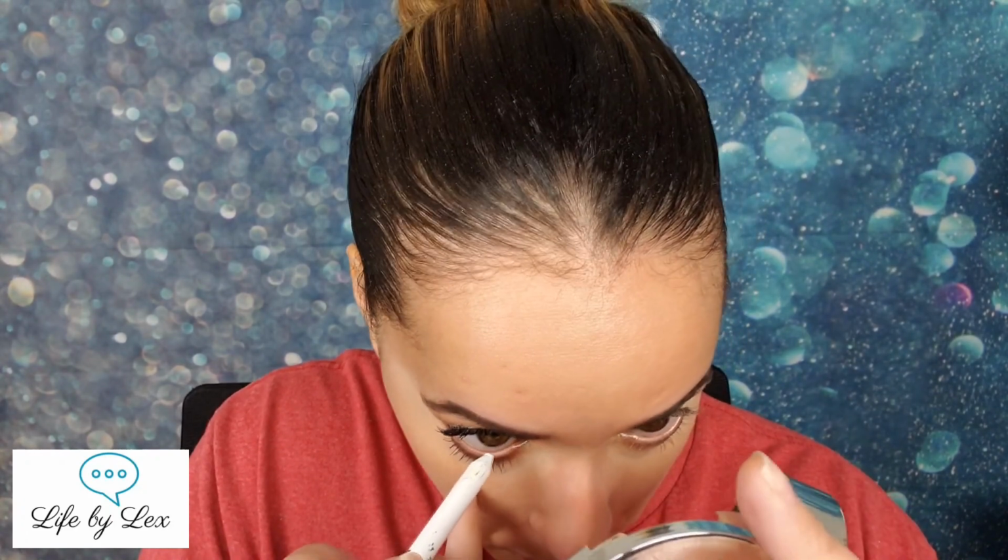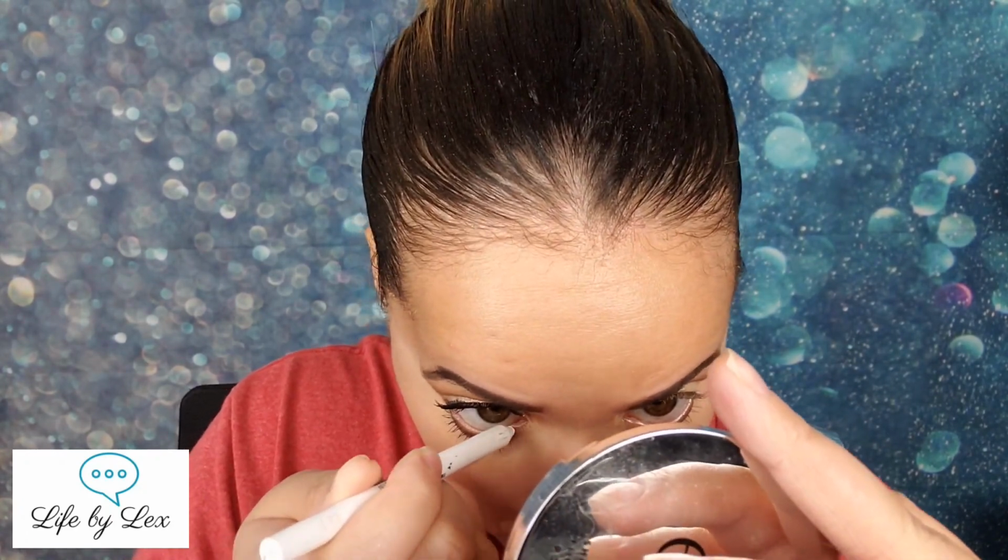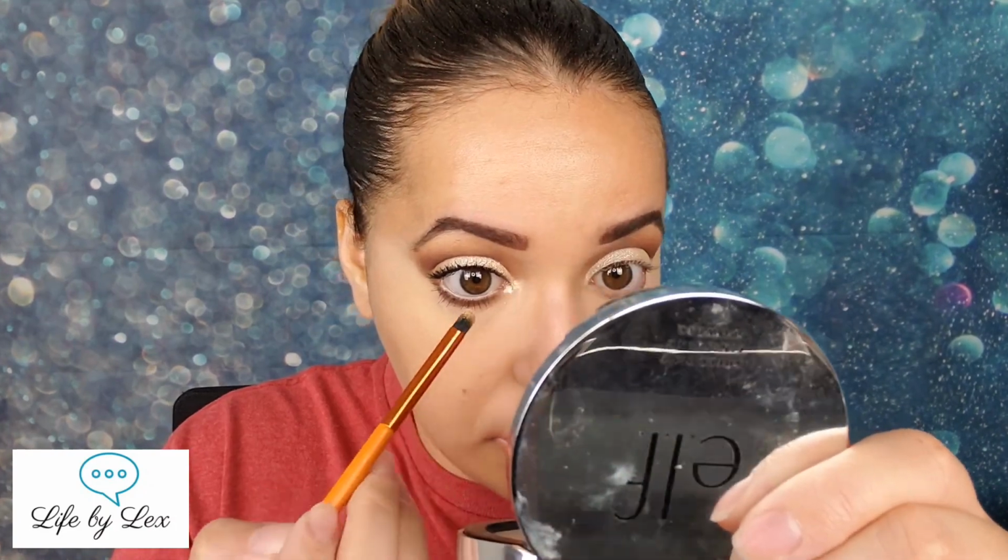To finish my eye look, I'm going to take my white Tattoo Studio pencil from Maybelline and just go in the waterline on this eye that's done. Just a little. Still waiting. So while I'm still waiting, I might as well do my inner corner and my brow bone on this eye. It's been a few minutes now since I put that primer on, so let's go into this mascara.